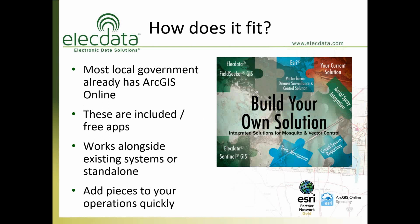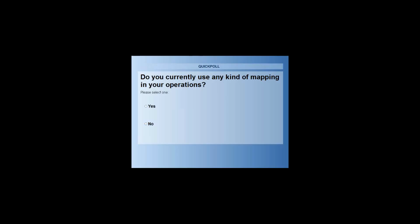One thing that we might ask before we go into the rest of the webinar is just whether you currently use any kind of mapping in your operations. If you would take just a minute and answer that poll, yes or no. And this doesn't necessarily have to be Esri mapping at this point, just any kind of mapping, electronic, paper, or otherwise in your operations. Okay, most people have voted already, and overwhelmingly the answer is yes, which makes sense. Using your resources wisely entails often using mapping. So 94% have answered yes, 6% have answered no.